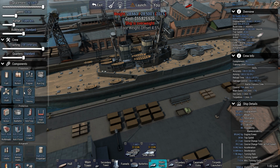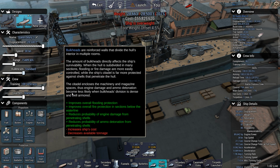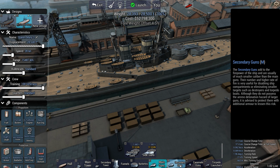Ooh. She's got all those roughly right. Let's see what happens if I take it down the weight. Woo! That takes her in. And I now got roughly 110 tons to spare for secondaries. What will I do with secondary armament?